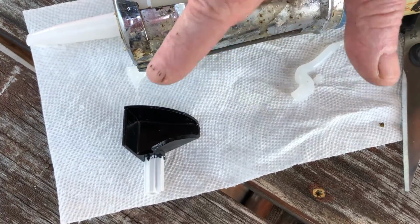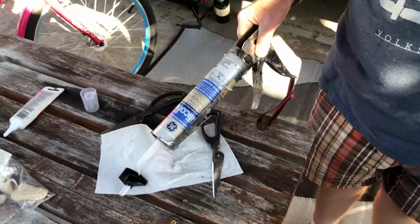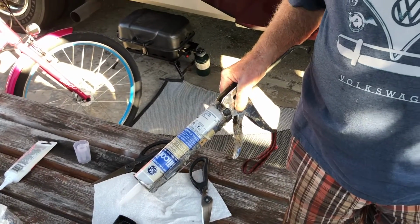So I painted it, and now I'm going to use some silicone and put silicone around there and glue it back up onto the motorhome.